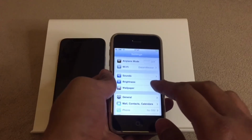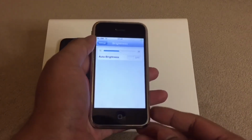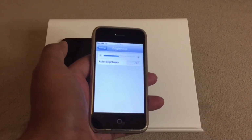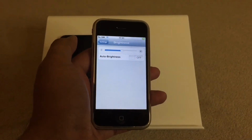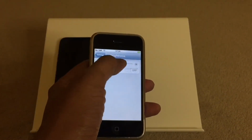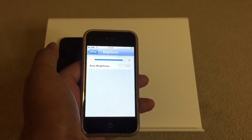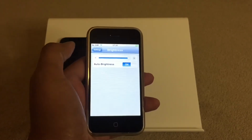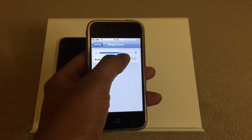Next, let's look at the settings here. You've got auto brightness, so you can actually turn this on, and with the ambient sensor, which was included in the iPhone, it would adjust the screen to the ambient lighting around you. And the phone really got quite bright, so even in bright sunlight, you could get a decent view of the display.